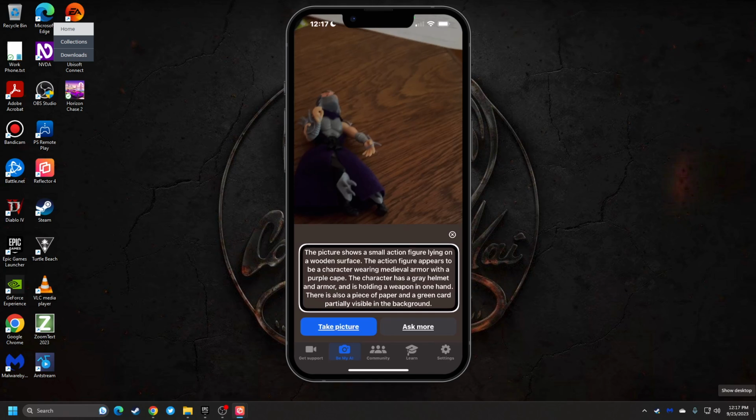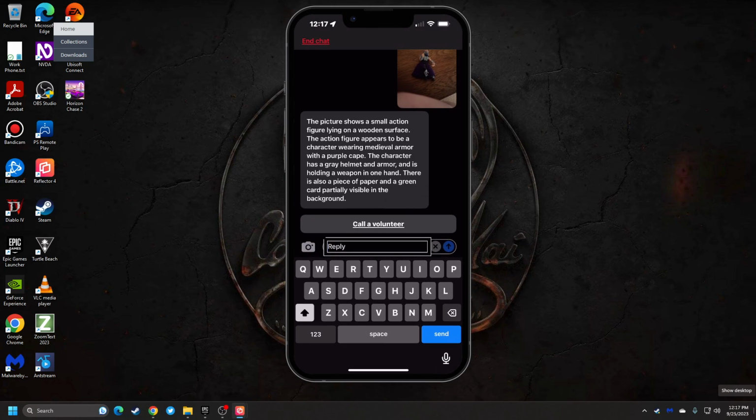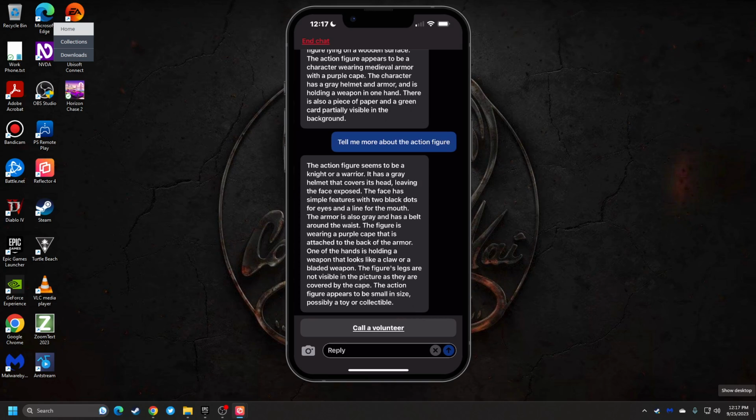Let's ask it some more questions. Ask more. Button. Be My AI. Message. Text field. Double tap to edit. Text field is editing. Dictate. Inserted. Tell me more about the action figure. Let's see what it does. Send message. Please wait. Be My AI is writing a message. Okay, we got a bunch more.